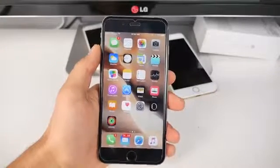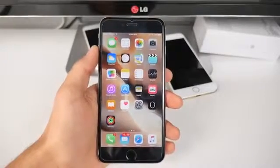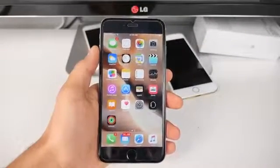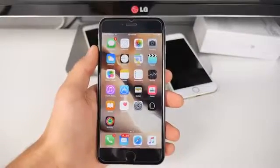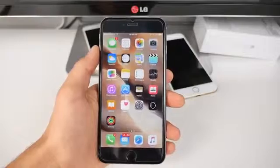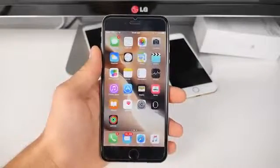So in this video, I'm going to be showing you what's new in iOS 9.0.1. I mean, it was a surprise. We really didn't see it coming, so I'm curious what's new inside. I'm going to be covering everything that's been fixed, if there are any new features, and how's the performance. I mean, iOS 9 was a mess. Let's see if 9.0.1 is the first firmware to fix it.